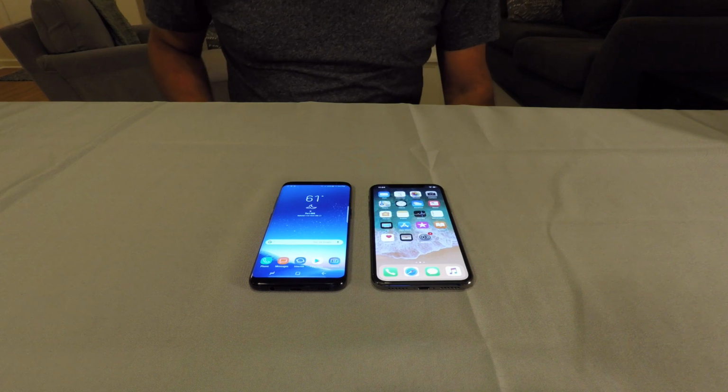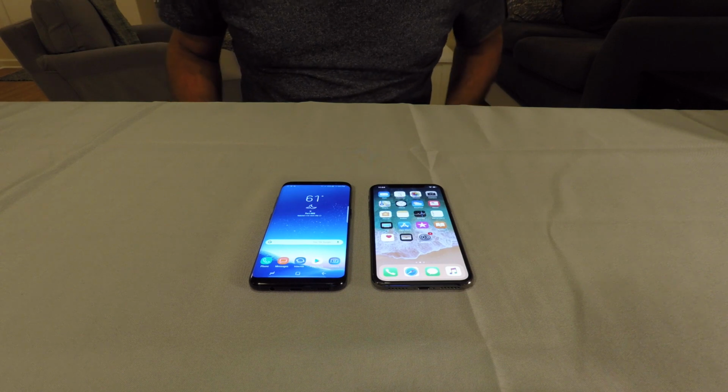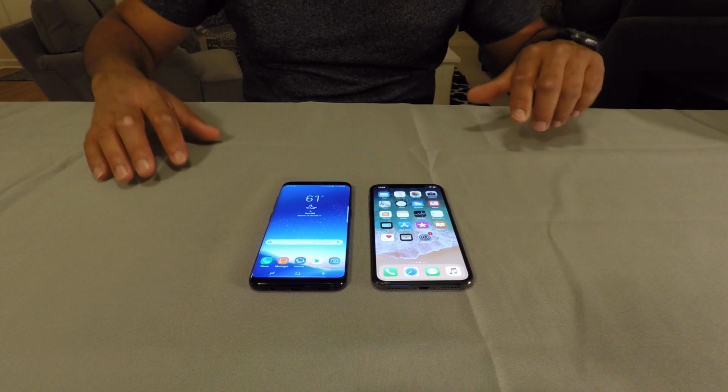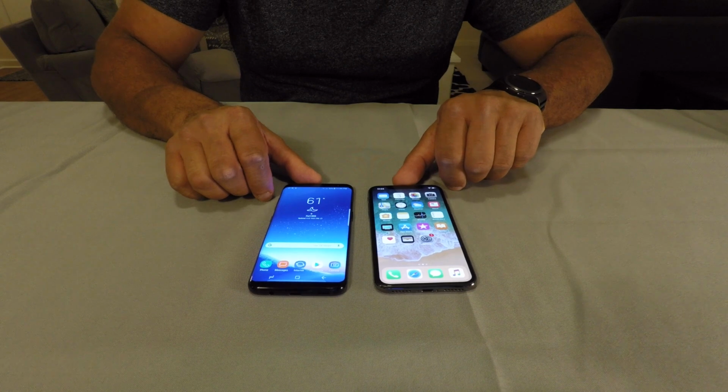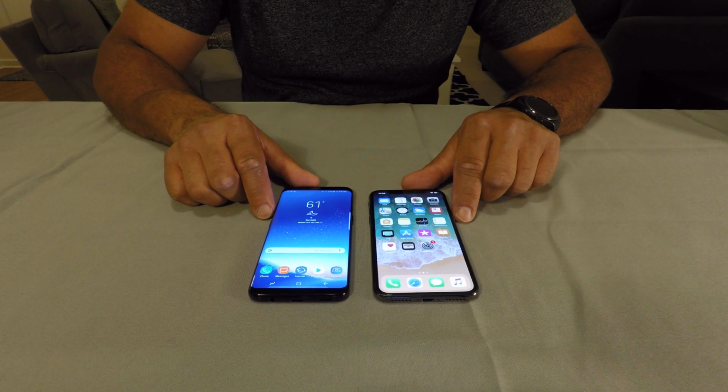Okay, so I changed the camera angle so I could get a little bit closer look at the stars of the show here. As you can see, both of these devices feature AMOLED technology screens.